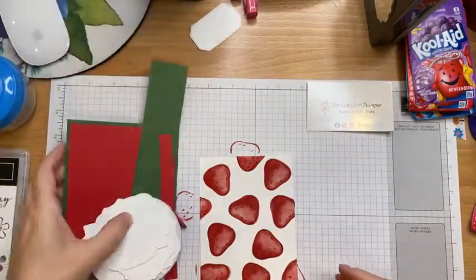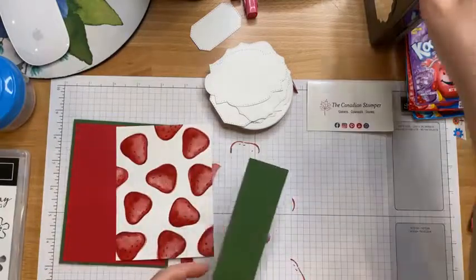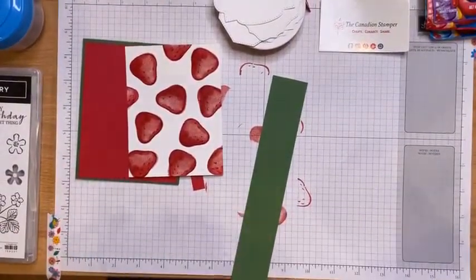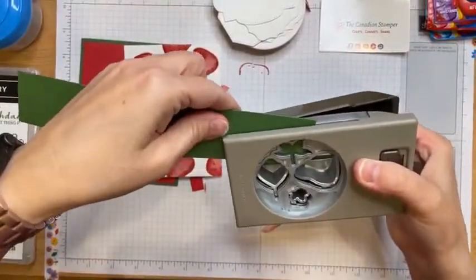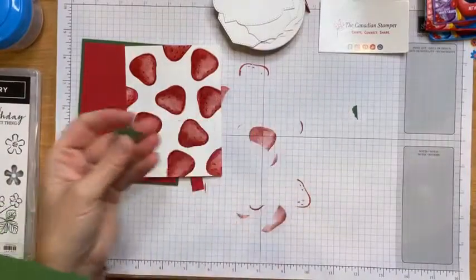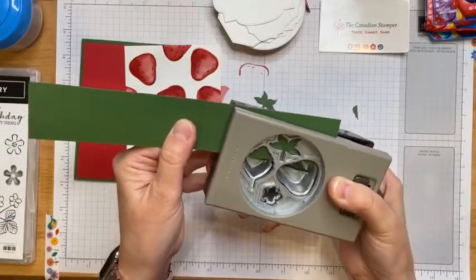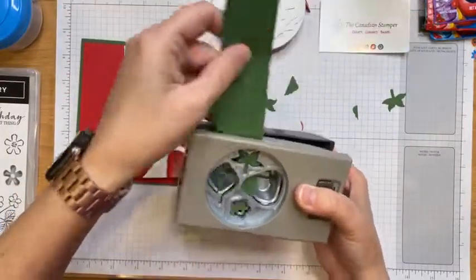Fun times. They look like glazed strawberries. So let's get our other pieces for this card ready. Sorry, I'm off kilter here. Okay, so this one, I'm going to punch out my little leaves. So how many do I need? 1, 2, 3, 4, 5, 6, 7, 8, 9. This is going to be a bit of a hot mess. I could have done a better job.